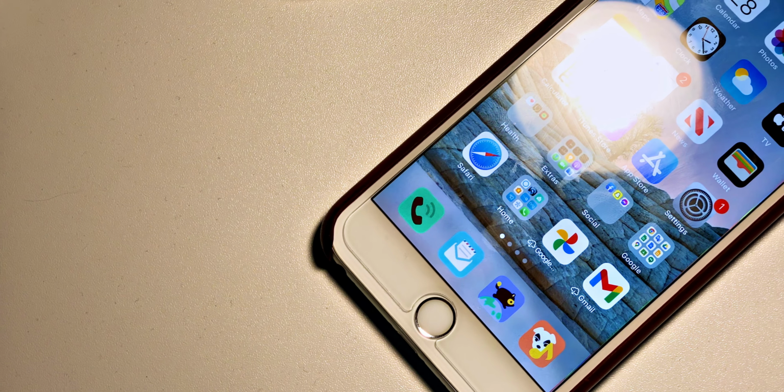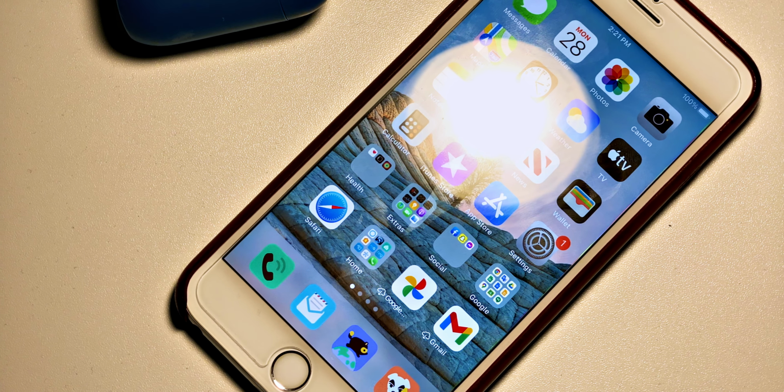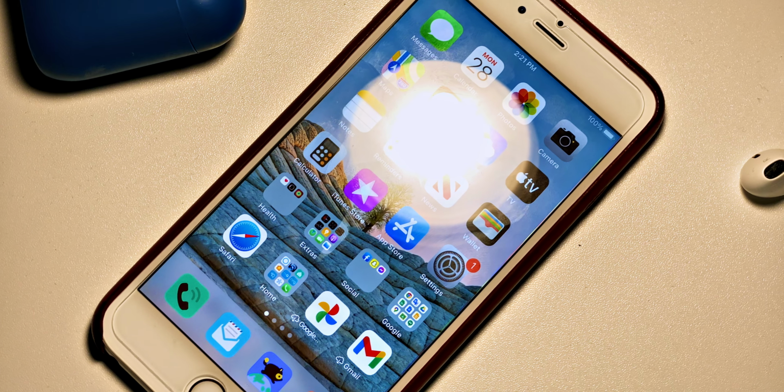The iPhone 6s was originally released in 2015 and was honestly a small update from the iPhone 6. However, the major difference being a huge spec bump allowed this phone to receive a multitude of software updates compared to the iPhone 6.